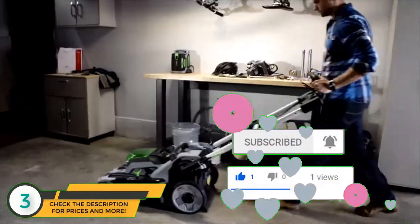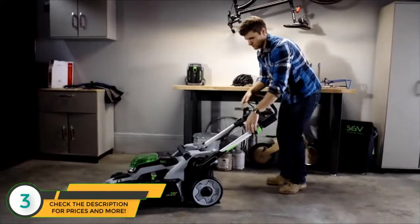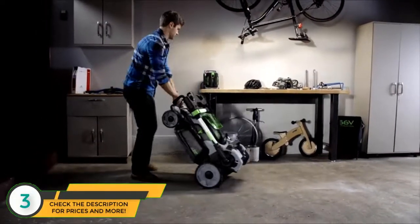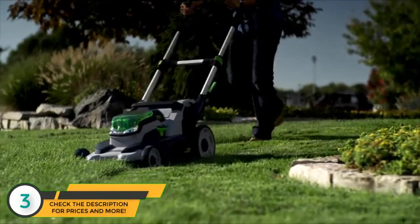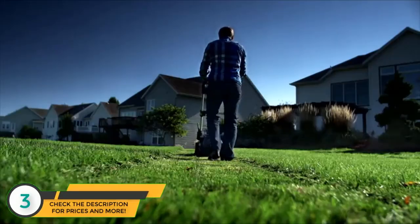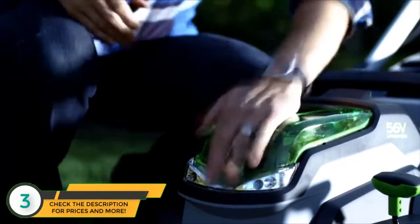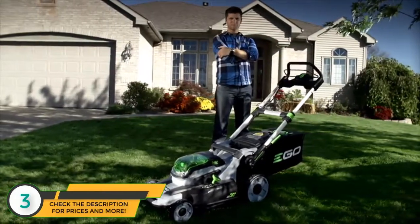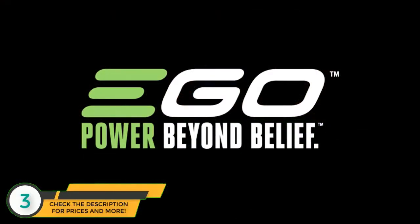for you. When the job is done, the handle collapses and the mower can be stored vertically, taking up the least amount of space in your garage. Finally, a mower that doesn't require yearly maintenance, winterizing, or being babied. Just put the battery in and go. The Ego 56-volt Power Plus mower, part of the Ego Power Plus system. Power beyond belief.